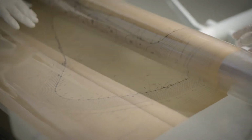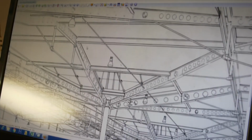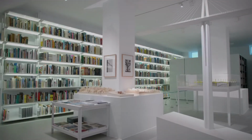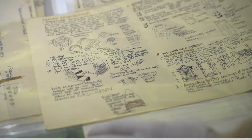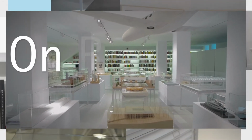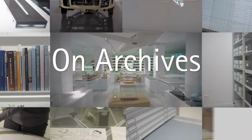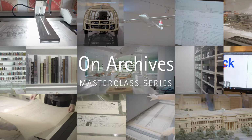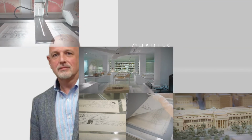It has been said that if you wish to see far ahead in time, you must first look far back to find lessons from the past. The archiving of documents from the past and the present is an important source for architecture and design. It captures the passing of time. It is a testament to the evolution of the discipline. The following masterclasses record the individual processes of professionals and their ways of working.